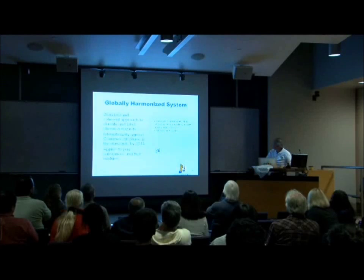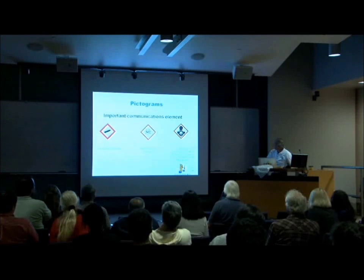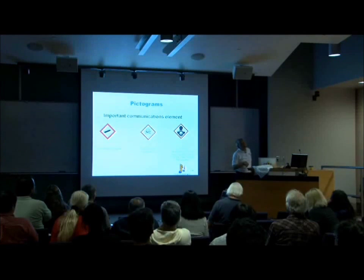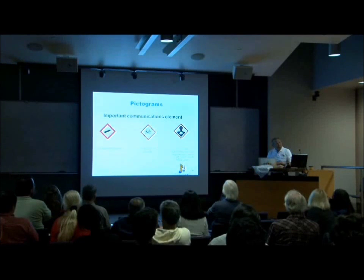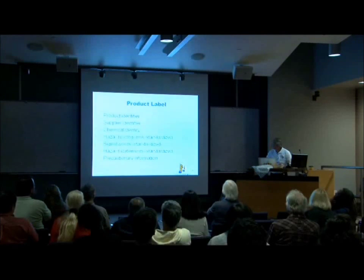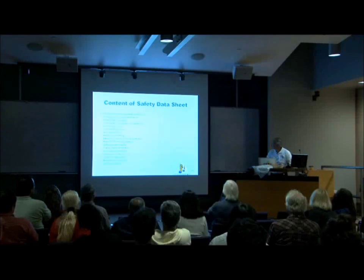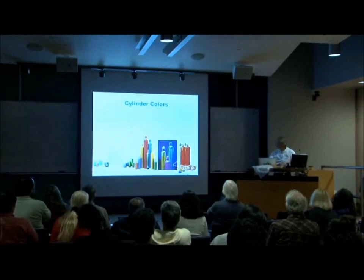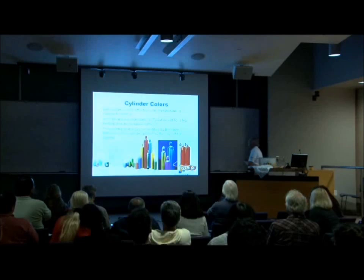And GHS we talked about earlier. This is the globally harmonized system. And what's it do? It's coming up with new pictograms. You'll start to see these. These are the additional hazard warnings for carcinogenicity, mutagenic effects, etc. Safety data sheets will change as a result. Just remember, there is not a color code in the United States.